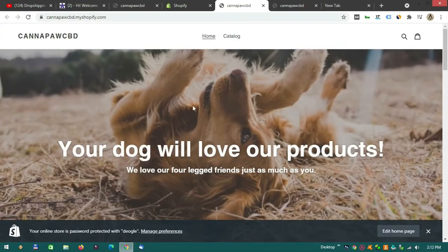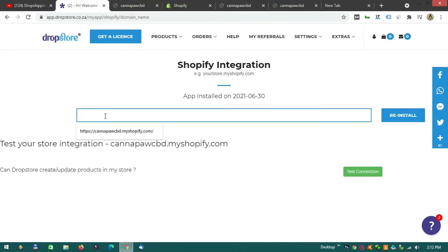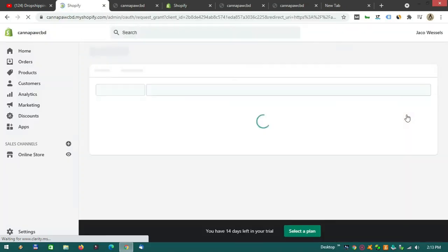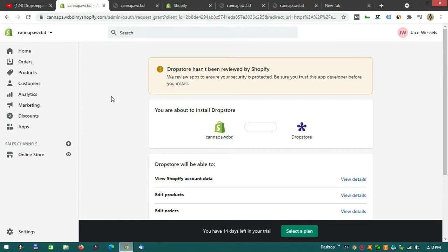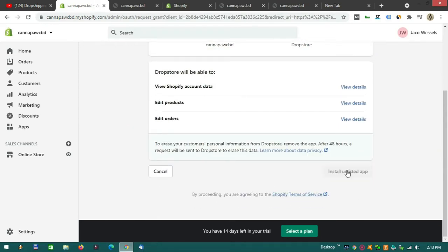The only thing I have to do here is literally go ahead and copy the URL of my store, go back to Dropstore and paste it in there, and press install. It will take you to the App Store of Shopify. Now obviously it gives you this big fat warning here. It's just because the app is not listed on the Shopify app library, and also it doesn't have any reviews and all that kind of jazz. Do not worry about it. You can just go ahead and install.